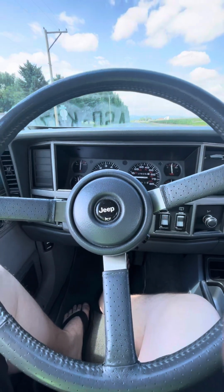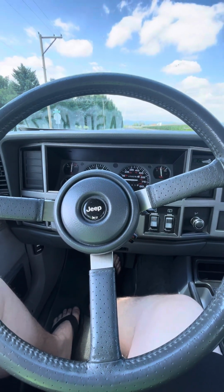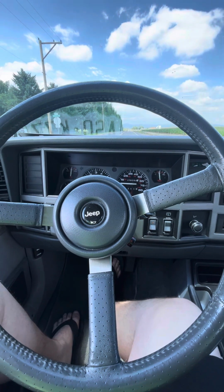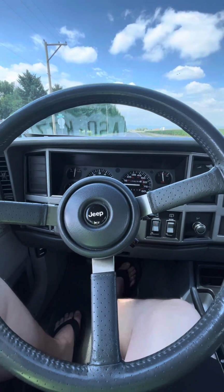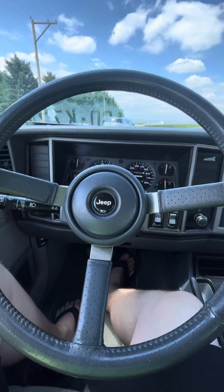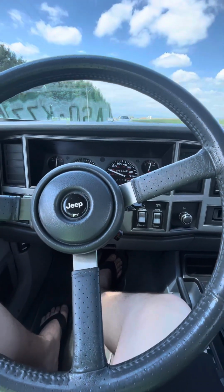Alright, we're going to do a little driving video here. I posted one last night, and for some reason, the quality turned out terrible. So I'm going to do a new one. So this is a 91 Cherokee.